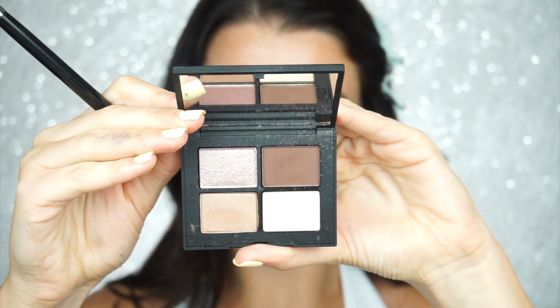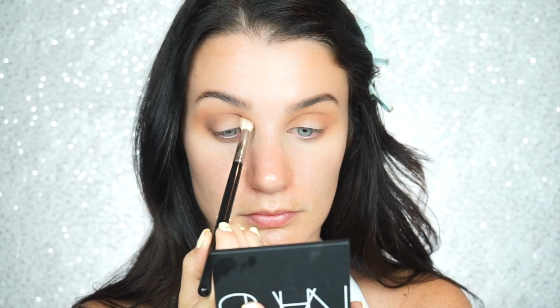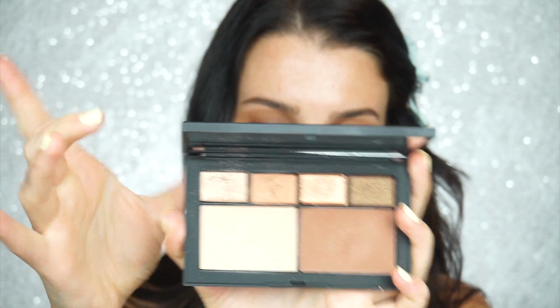Then with the NARS Mojave, however you pronounce it, I'm going to pick up this brown color with the same brush. And I'm just going to start to pack it on my lid. Then with the same brush as before, without any added product, I'm just going to buff out my crease. Then from the same palette, I'm going to pick up this shade right here. And I'm going to pack it onto my lid.